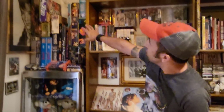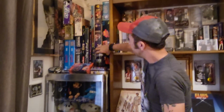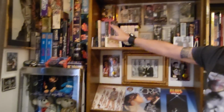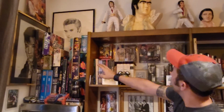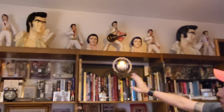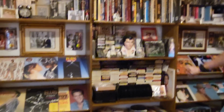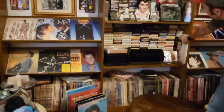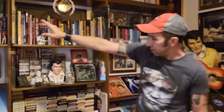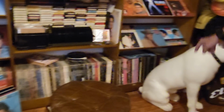Over here we have a collection of Elvis board games, puzzles, Elvis Yahtzee, Elvis Uno. Any kind of fun you want to have, you have it with Elvis. So there we go. This shelf here is nothing but Elvis books, Elvis records, Elvis 8-track tapes. These are all Elvis 8-track tapes right here. This entire top shelf is all Elvis books. The entire bottom shelf is all Elvis albums. And then the 45s are around here somewhere.